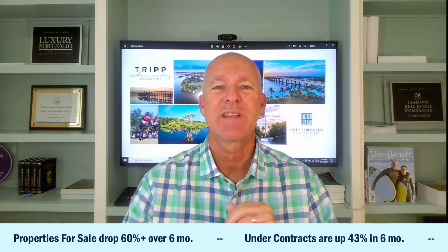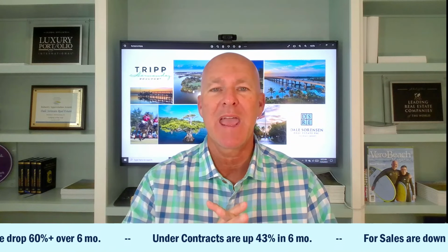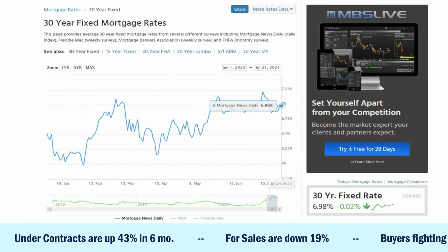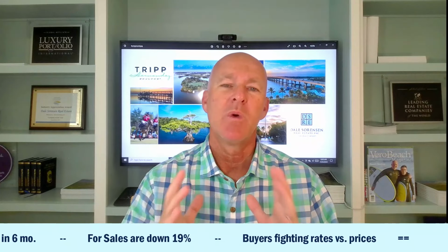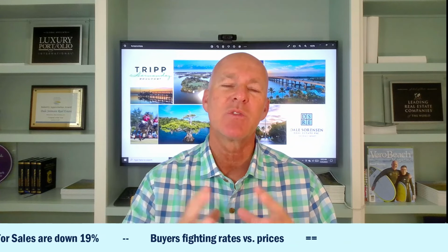And interest rates. Interest rates last week ended at 6.98%. And when the Fed meets this Wednesday, all 106 economists polled by Reuters believe they will raise the interest rates another 25 basis points. So we'll keep watching the rates, we'll keep watching the prices, and we will keep watching the inventory because all of these things are making it a very difficult market for buyers.